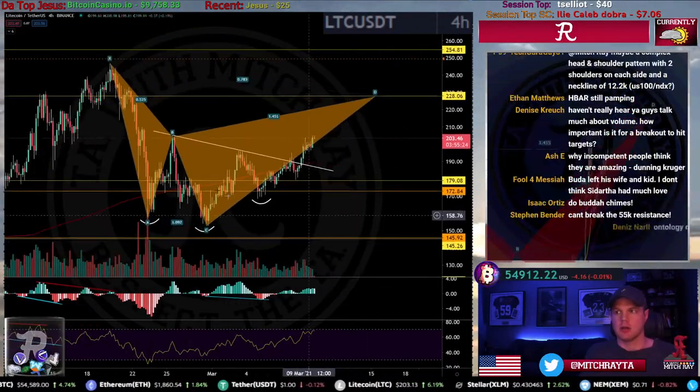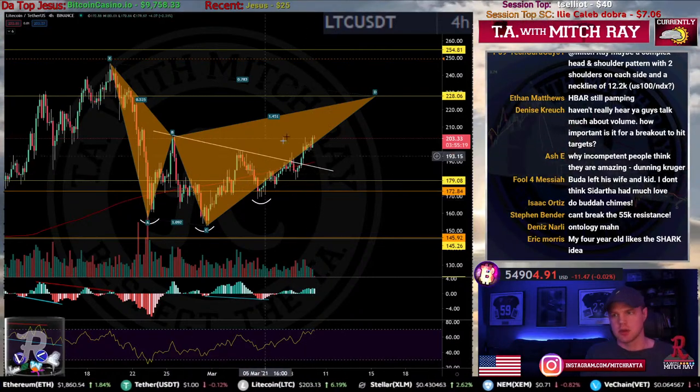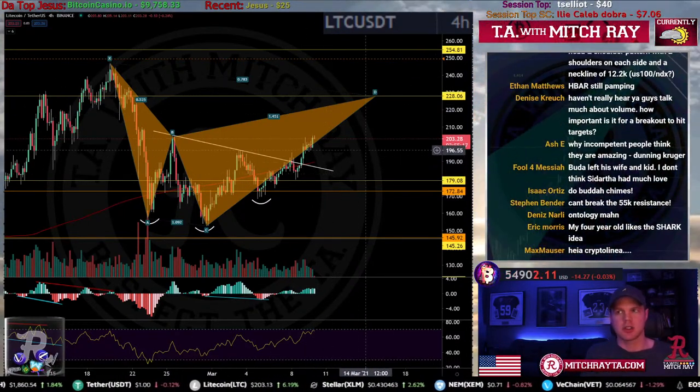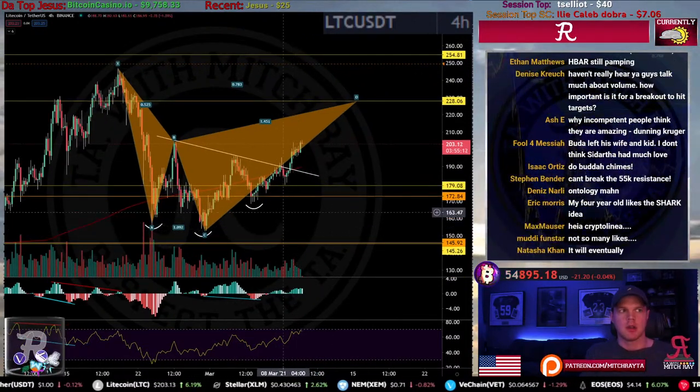Right, the idea on Litecoin: it broke the downswing resistance yesterday. It's above the 200 moving average. It's methodically moving on up. The target eventually is $228, right? Nothing's changed. It's the same harmonic idea.